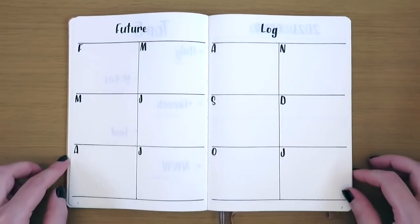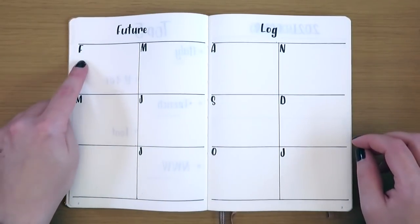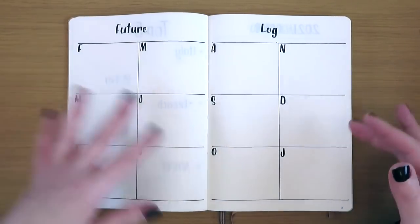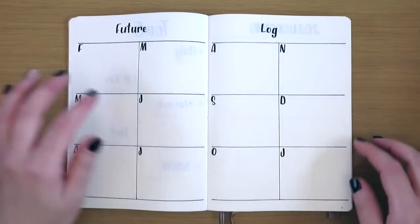Then I have my future log, and I'm so proud of myself because I've remembered to start on February so that I have January at the end of this year. So when I'm starting to plan ahead for the next year, I already have January that I can start filling in.